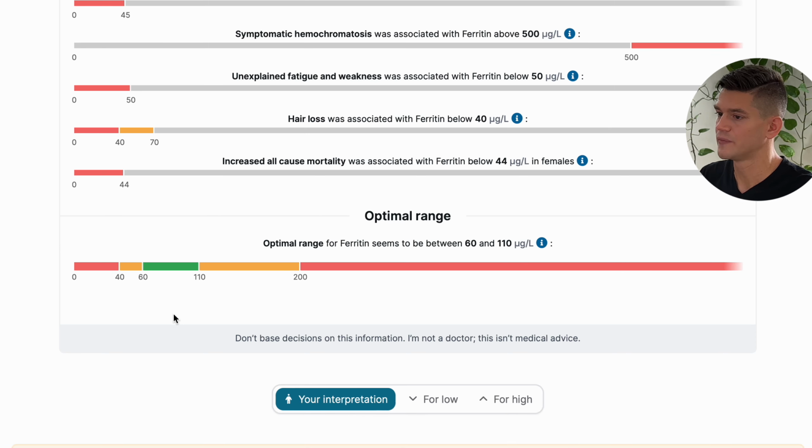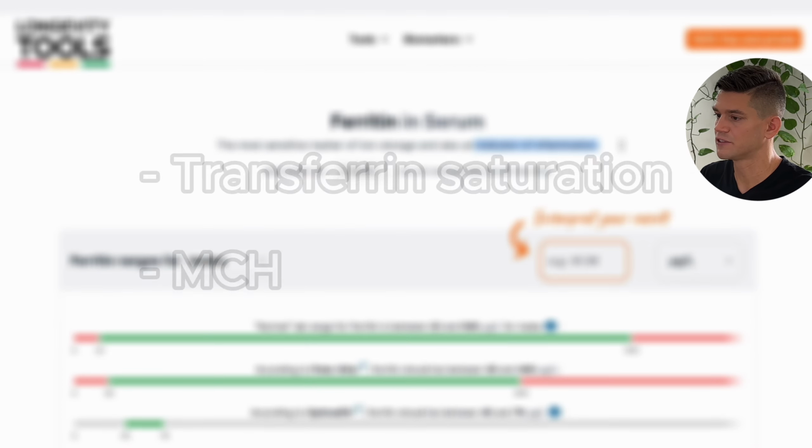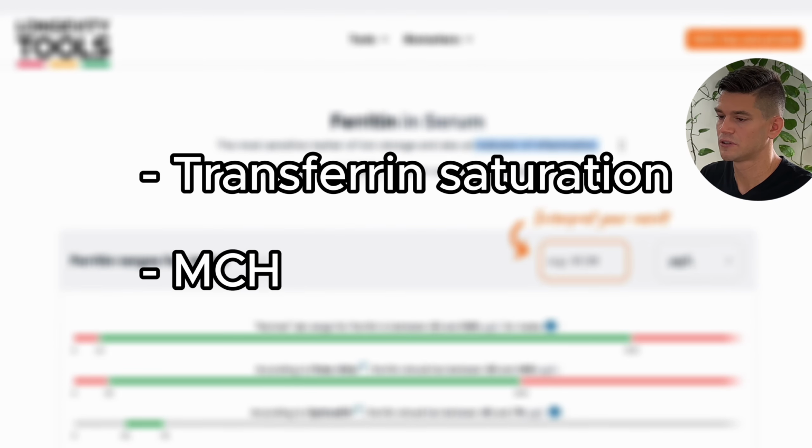To wrap it all up, it's important to keep ferritin in the optimal range as both low and high values are associated with increased mortality and symptoms. And therefore, it is a strong recommendation to never supplement iron without doing a blood test first. Since ferritin can be elevated also due to inflammation, it is best to look at its values in the context of other results, mainly transferrin saturation and MCH.